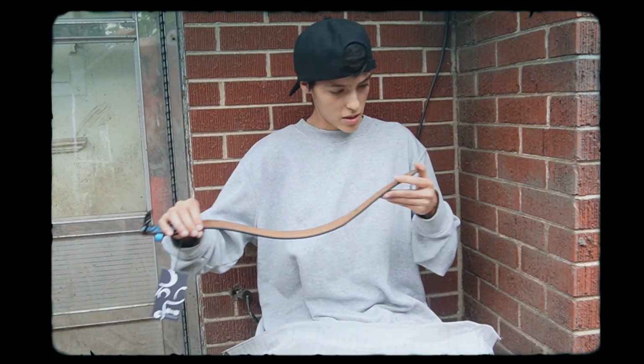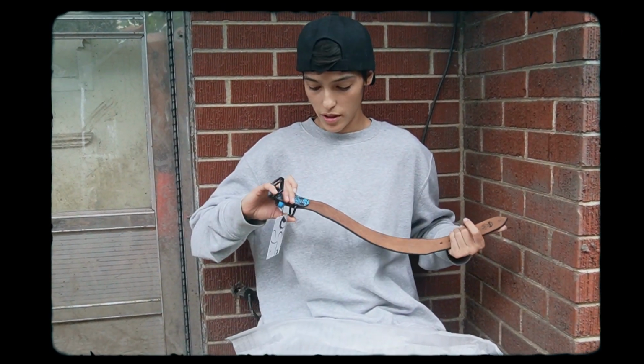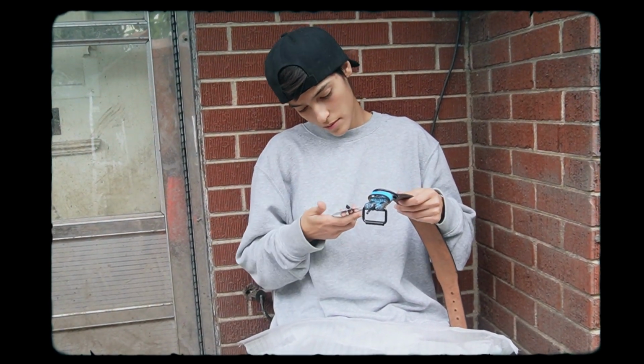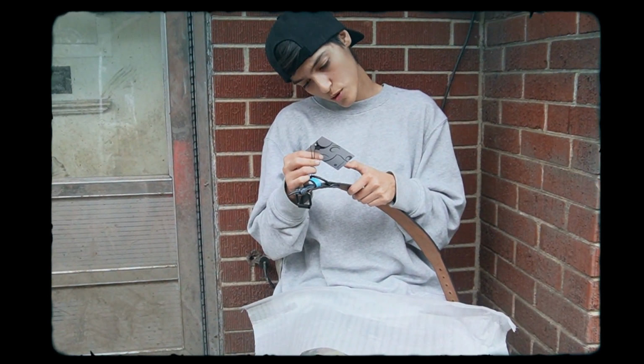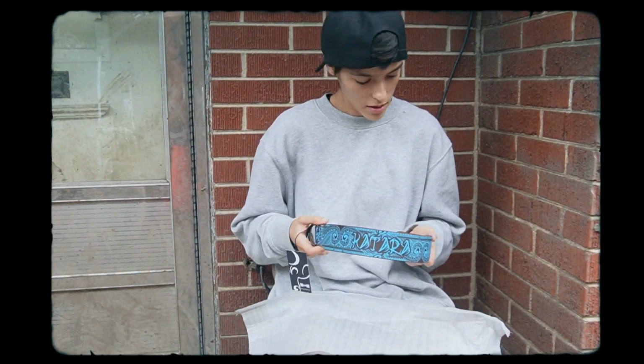Made in the USA. This is size 18. It feels pretty solid too. Instagram, MyMadCow. And to get it, www.mymadcow.com. So, I really like it.